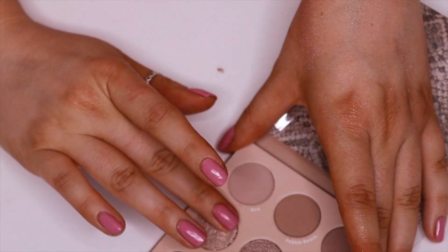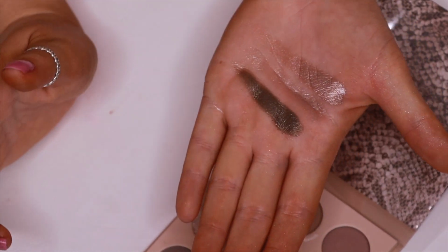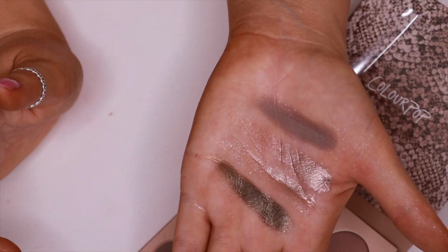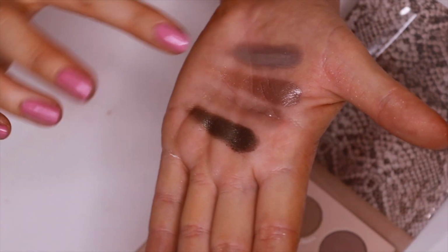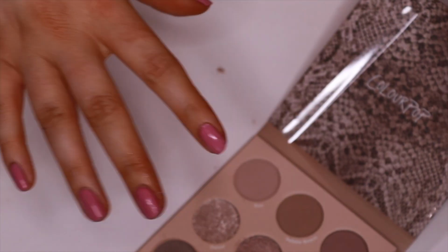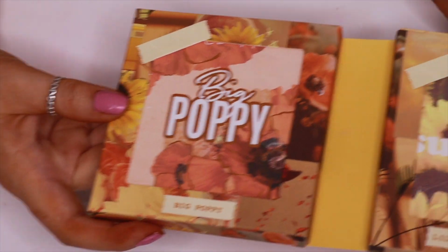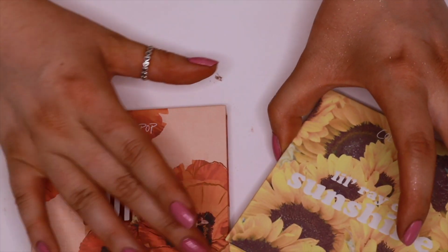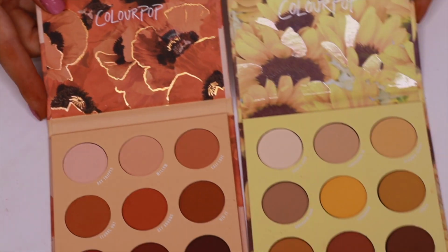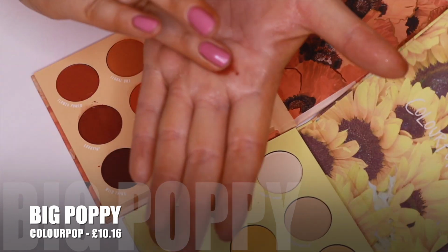But just look at these shades. Like butter. That shade is gorgeous. A really nice cool toned palette. Definitely need to do looks with this. I know that I would get a good amount of wear out of this palette because, like I said, I'm loving cool tones. Lovely little duo. So you've got Little Ray of Sunshine and Big Poppy. These two are all matte shades, which I think are both a perfect summer palette. Do the Poppy one first.